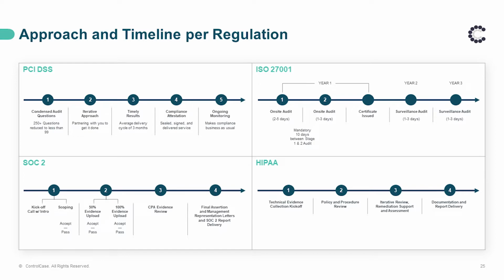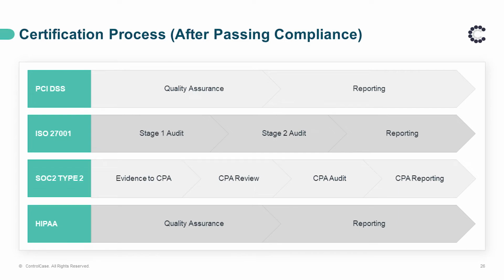As you go to the next slide, you'll see at a little bit higher level how something like this would work and how certification would work. Every regulation has its individual requirements. For example, ISO 27001 requires a stage 1 and a stage 2 audit, which may not be required for some of the other regulations, but other regulations may have other quality assurance and reporting requirements. So we have weaved the framework, the evidence, and this entire certification process into a streamlined methodology, which we call One Audit.